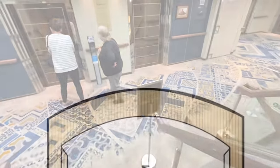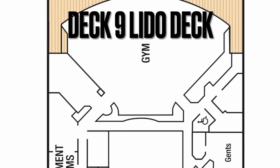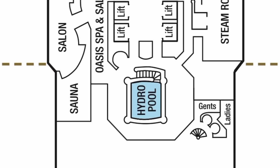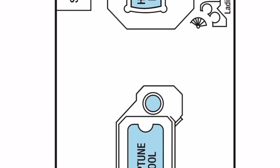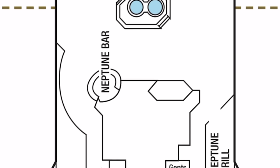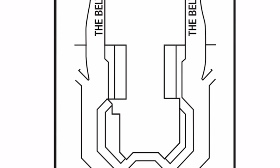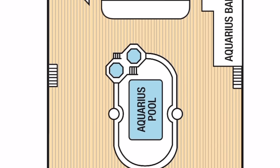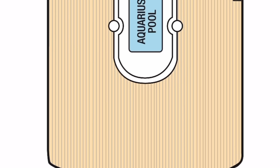And welcome to Lido Deck, Deck 9. Here you'll find the gym, thermal suite, hydro pool, spa and salon, steam room, saunas, the Neptune bar, grill and pool, plus hot tubs. As we progress to the aft, you've got the Belvedere buffet, Aquarius bar, pool, hot tubs and fabulous aft views.